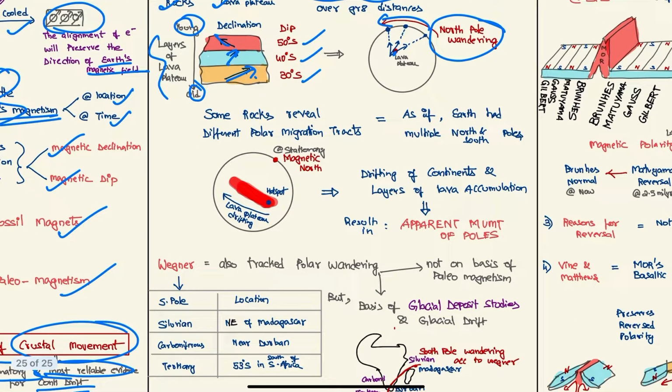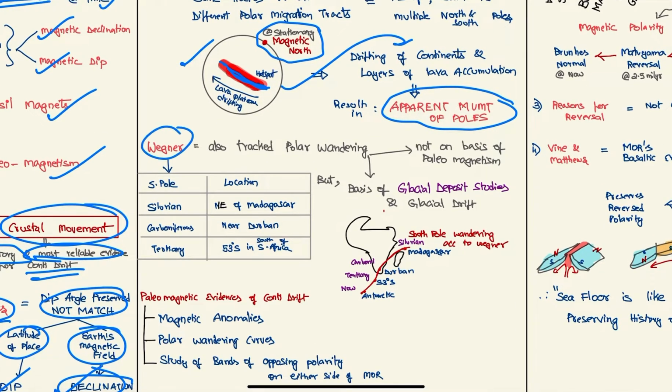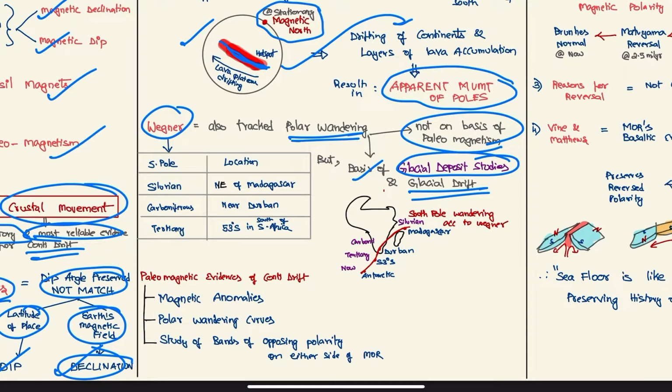But in reality, the magnetic north pole is more or less stationary, and the lava plateau is actually drifting over the hotspot, and the different layers are formed. So we can say that because of the drifting of the lava plateau, an apparent movement of the pole is happening rather than actual pole wandering. Wegener also tracked similar polar wandering, but he did not do it on the basis of paleomagnetism. Rather, he used glacial deposit studies and glacial drift. According to him, the South Pole was in the Silurian period northeast of Madagascar, in the Carboniferous near Durban, and during the Tertiary period at 53 degrees south, just south of South Africa. So we can see Silurian, Carboniferous, Tertiary, and now we have it in Antarctica.